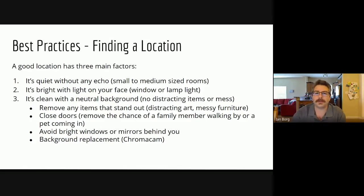So a good location has three main factors. It's quiet without any echo. A small to medium-sized room is best. It's bright with light on your face, and this could be achieved either by setting up near a window or using a lamp light to illuminate your face. It's clean with a neutral background. No distracting items or mess. We remove any items that stand out, distracting art, messy furniture. We close doors to remove the chance of a family member walking by or a pet coming in. And we avoid bright windows or mirrors behind us.